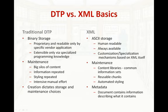In traditional desktop publishing, what you typically have is binary storage. It's proprietary. It's readable only by that vendor's application. You can only open Word for Workgroups in that application. Can't even open it in Word 2010. WordPerfect opens in WordPerfect. FrameMaker opens in FrameMaker. If you're in DITA or DocBook or any other XML document, it's really just an ASCII file. It's text. You can open it in any XML-aware application, XMetaL, FrameMaker if you're using the structured FrameMaker, or even the TCS4.